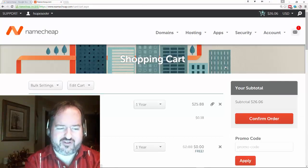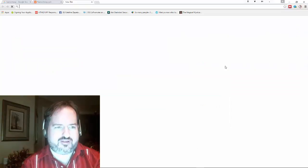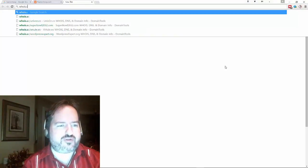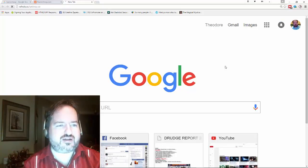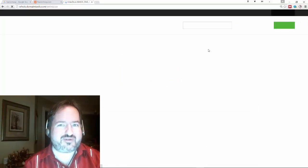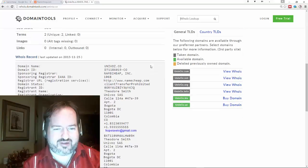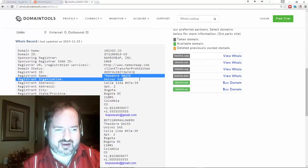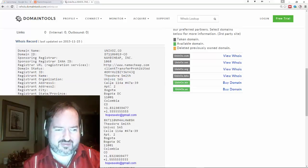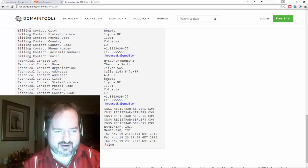Now Namecheap offers you this free WhoisGuard. WhoisGuard is basically where they hide your name. So if we go to my Colombian corporation of univos.co, it doesn't have WhoisGuard because it's a public company, and I want everyone to know that I basically own it. I mean, why not, right? I'm pretty proud that I'm creating the first Wi-Fi mobile phone in Latin America. And so this is what it normally looks like. You can see my name, the Univos SAS, the business address in Bogota, my work number right here. It looks like the wrong email address. I'm going to want to change that.